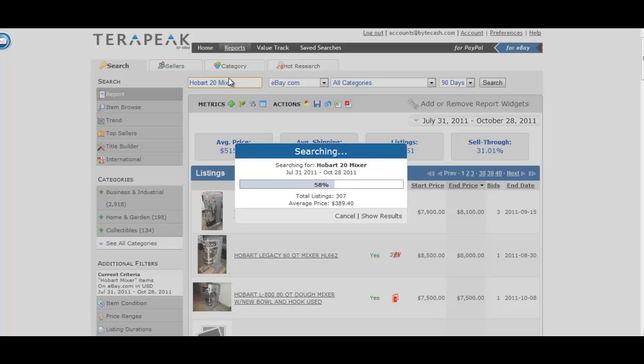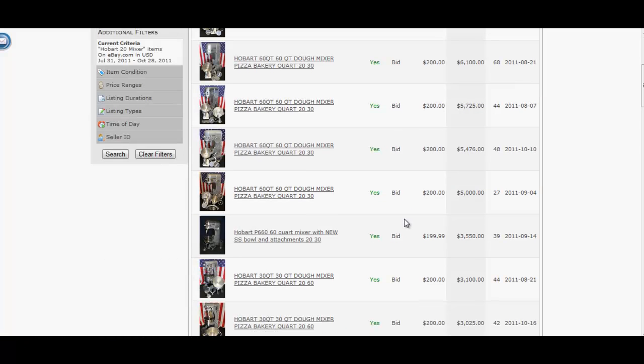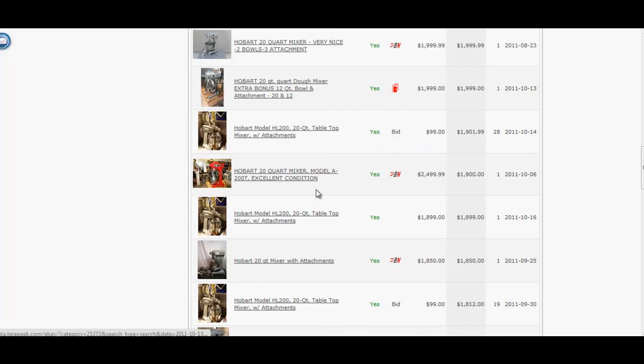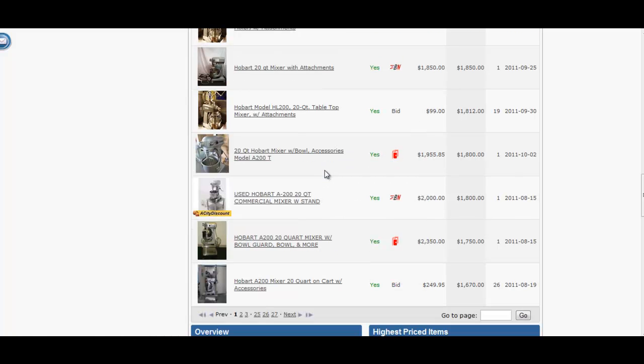But we got a 20 quart mixer. I might go ahead and try to place a bid for this thing here. Once again, you don't have to resell these on eBay. I'm basically using this for a couple things. This is not just what the price on eBay is. This is more how the market is. Are we talking a thin market? Is it a popular item? You can gauge a lot more than just eBay value from Terapeak.